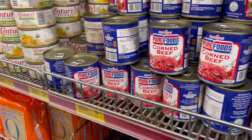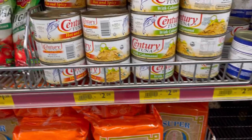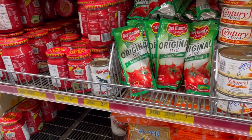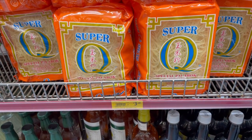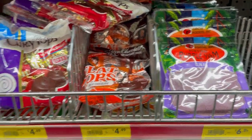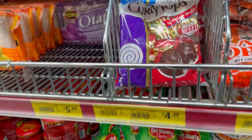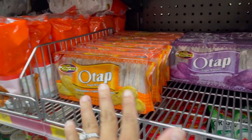Corned beef, $6.49 per can. Century tuna, $2.09. Lamig ba niya siya? Tomato sauce, $1.39. And then they have this special palabok noodles, $3.19. Purple yam powder, $6.89. Flat tops, $4.49, guys. My goodness. Mahal kayo. Curly tops, $4.49. And then otap. Pero dili siya katong from Cebu.